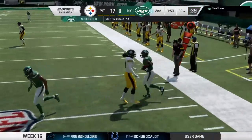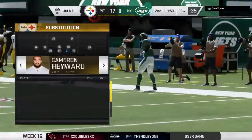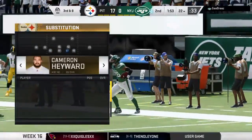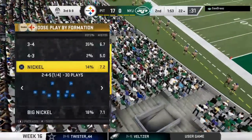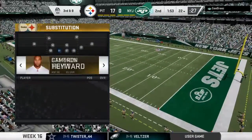A second down pass play there, but it's incomplete. He was looking to hit his running back, Le'Veon Bell, that time. And it's third down. So he's 3 for 7 throwing the football right now. Not an awful start, but also not the sharpest of starts. No, I would agree with that.